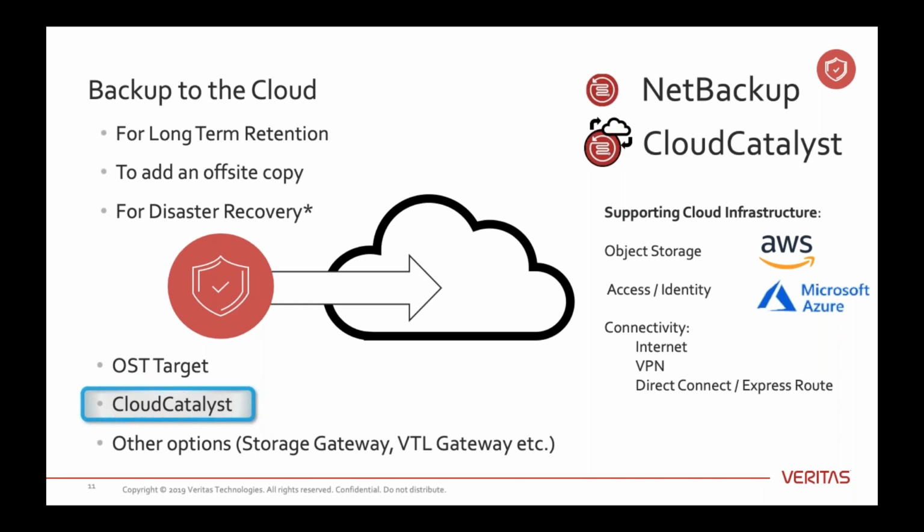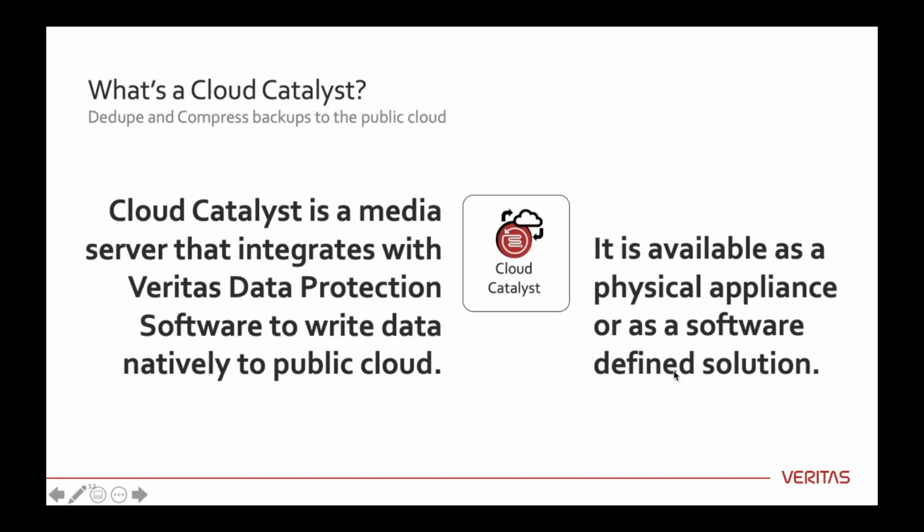So what is a Cloud Catalyst? Cloud Catalyst is a NetBackup media server that integrates with Veritas data protection software to natively write data to the public cloud. It's available as a physical appliance or a software-defined solution that you can install on your own operating system.